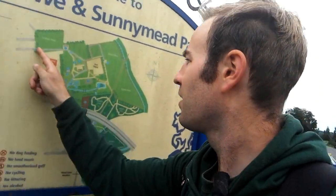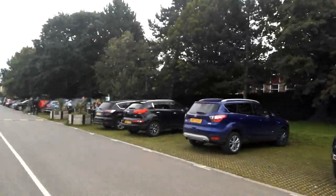There's a map there. So we're here. It says miniature railway, I can see it. So not too far now. What I'm going to do, I've shown you the arrival at the park. I think it's going to be a few minutes walk down there, so I'm going to keep walking and I'll show you when we get there.